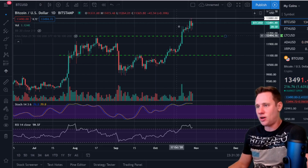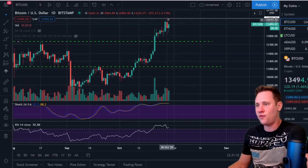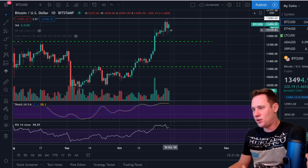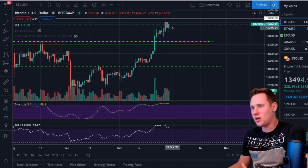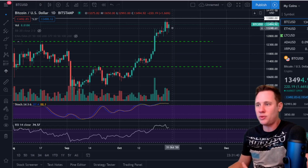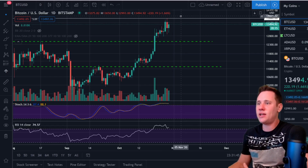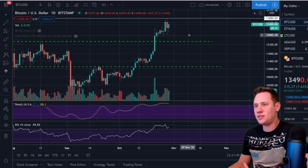Let's look at that horizontal. That horizontal, we came within $15 on the Bitstamp chart. We are looking at a daily close, 30 minutes left in this candle. By the time you close, it will probably be a green candle. So do we chop around here and then make another attempt higher? Or do we come back down and retest these levels?